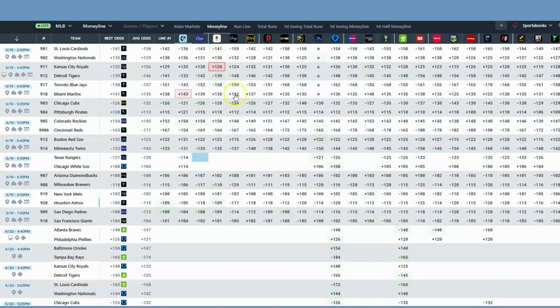That's how the sharps do it. That's how they get the best prices and make the most money, because they're getting the best value, just like any investor would. So that is one way you can make money on DraftKings. Let me show you a couple of others.